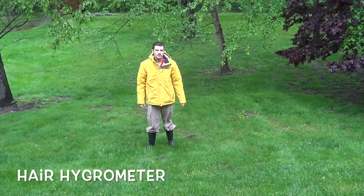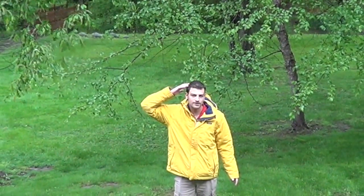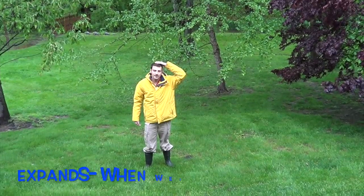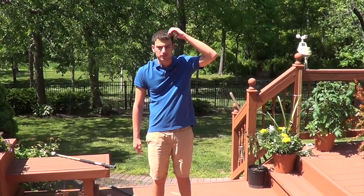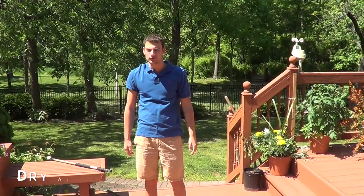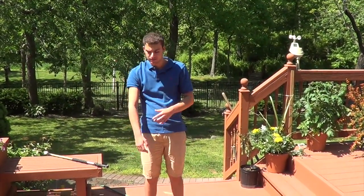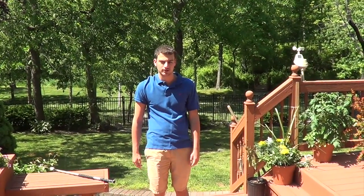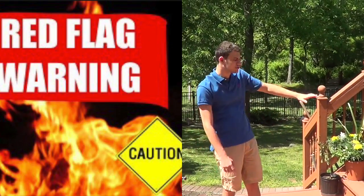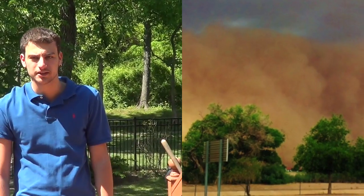Humidity is the moisture in the air, and you can also tell by your hair shrinking. It's called a hair hygrometer. So you can test this out at home. Your hair shrinks when it gets wet. Okay, we're right here, and you can see your hair shrinks when it gets warm. And right now we're getting some dry air, so that causes your skin to get chapped. You get peeling skin, and I also get bloody noses usually, and it creates fire dangers when there's low humidity and strong winds. It causes fire dangers, and in Arizona it creates haboobs, dust storms.